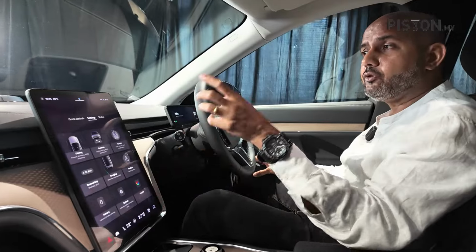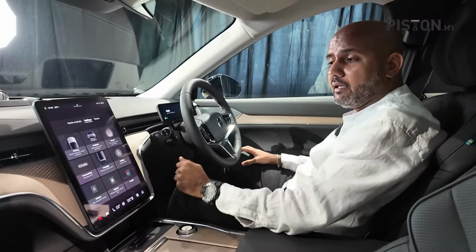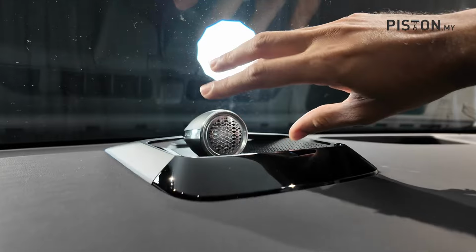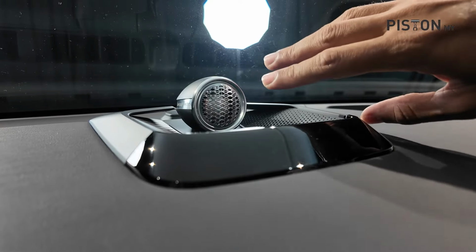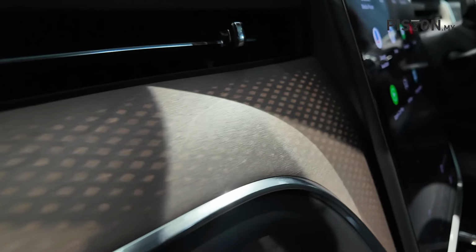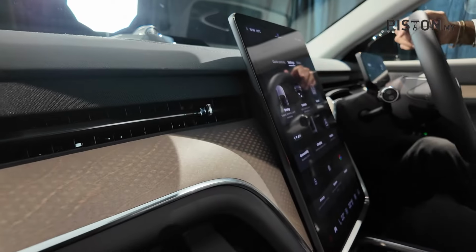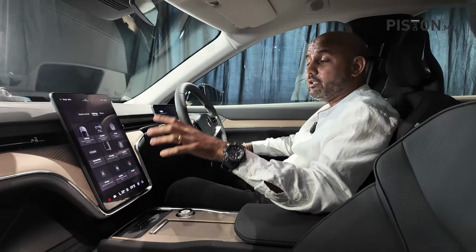And then you also get a 25 speaker Bowers and Wilkins sound system. Wow, 25 speakers. But I just want to take your attention to this speaker over here. Check out how cool it looks. It looks like it's floating of sorts, and it's just so nice. So this is ultra cool. This I appreciate. And besides that, you get this leather trim, and it sort of has all these dots on it, but I think this is either lit from the inside or I can't figure this out. I'll look into it in detail when I actually drive this car.